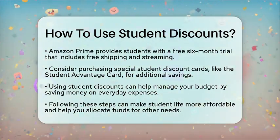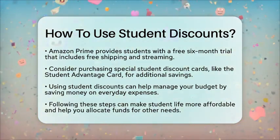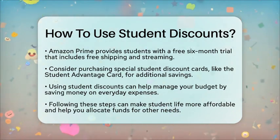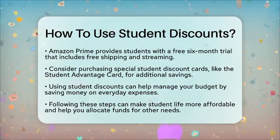discount services, ask about discounts wherever you shop, and take advantage of major brand offers and special discount cards. These steps can help you stretch your budget and make your student life more affordable.